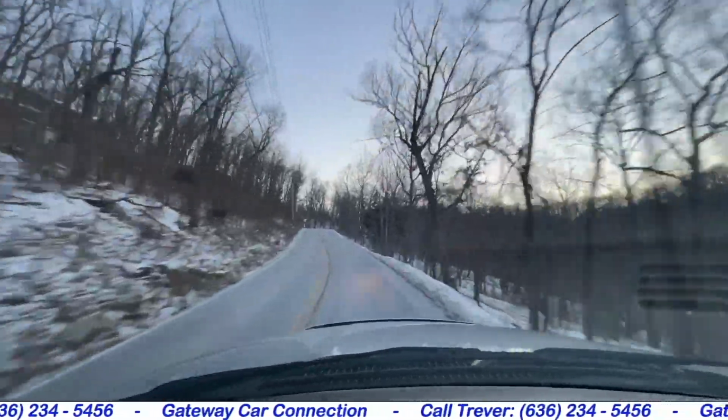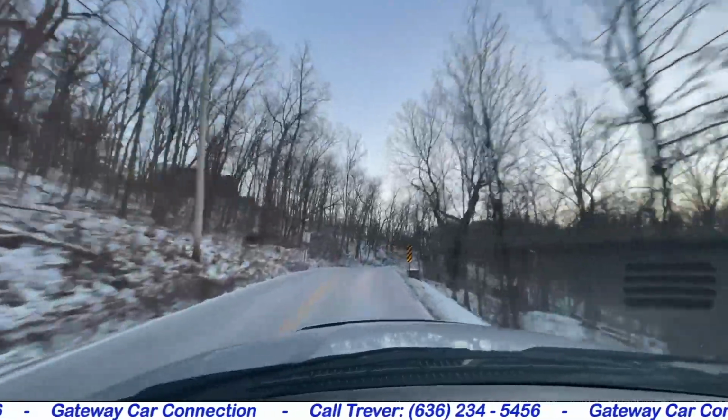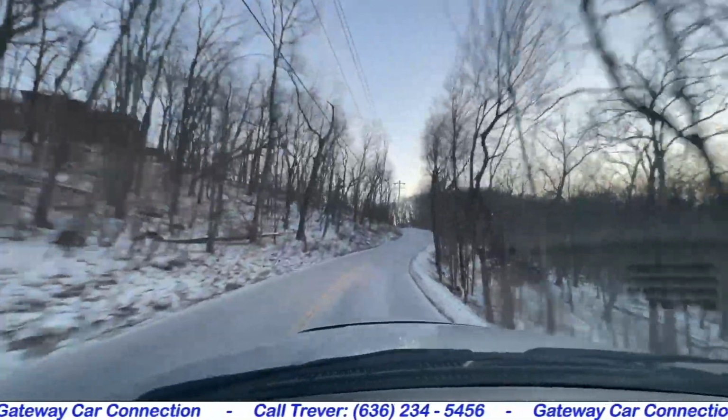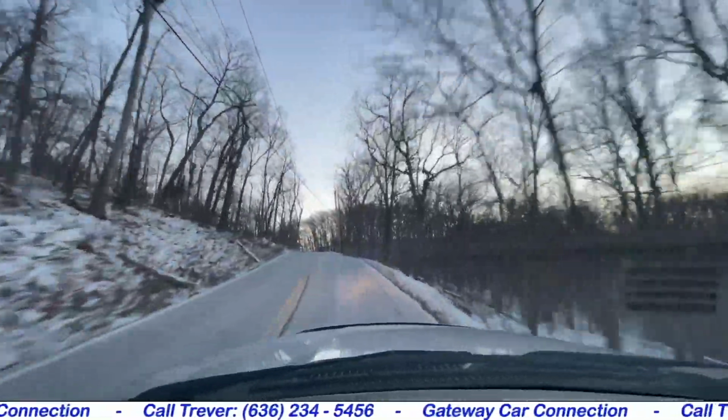Steering on the front end, you'll find, is good and tight, feels responsive. There's no play in the steering wheel at all. The truck's very easy to keep in the lane, doesn't have a drift, doesn't pull or wander.